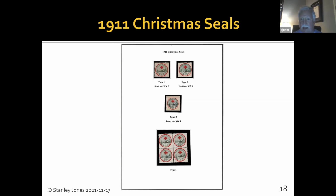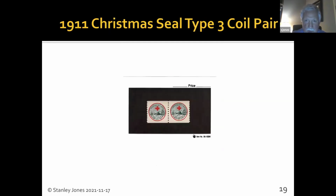And so what's known about it is they think only 1 roll of 1,000 of the Type 3 seals ever got out into circulation. So they're very, very rare, much rarer than the catalog value, which I looked at. I thought it was about $50. They're much scarcer than that. Go ahead. This is a coil pair, and the reason I put it in there is obviously that's even scarcer than the single by quite a bit. It's very difficult to find. I stumbled across it on eBay and got it.